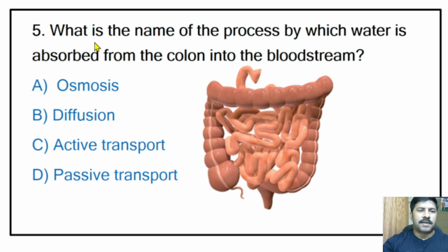So fifth question, what is the name of the process by which water is absorbed from the colon into the bloodstream? Osmosis, diffusion, active transport, passive transport. The correct answer is osmosis. By osmosis, water is absorbed into the bloodstream from the colon.